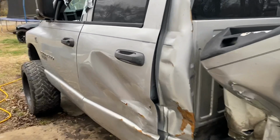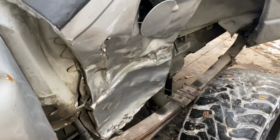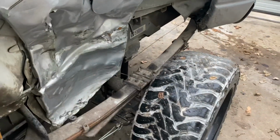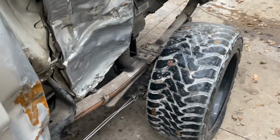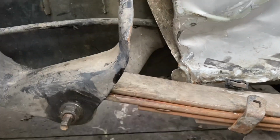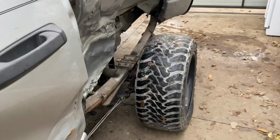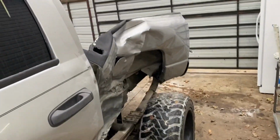So it looks like it was side swiped here in the cab, and then it hit the bed, and the main part it hit was the wheel, since it sticks out the most. And when it hit the wheel, it broke off the leaf spring. It's hard to tell because we pulled it back, but literally the leaf spring broke off right here. So we pulled it back to straighten up a little, just so we can move it around. And yeah, this is the main damage.